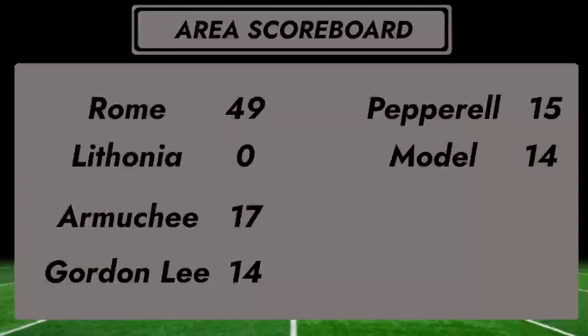Staying somewhat close to home, let's talk about the Floyd County teams. Rome faced Lithonia and came away with a blowout 49-0. No surprises there. Expect the Wolves to start running on full cylinders for the rest of the season. Pepperell and Model had a showdown and ended with the Dragons nearly coming away with a 15-14 win over the Blue Devils. What's up with the Dragons?